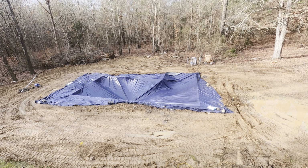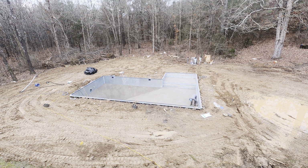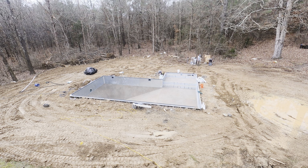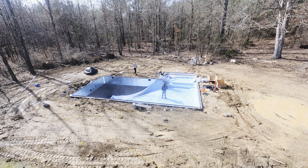After the vermiculite had fully dried, they were back out to do some final cleanup work, and then it was time to have the liner installed. This was probably one of the most exciting parts of the build, as it made it start to look like a real pool.